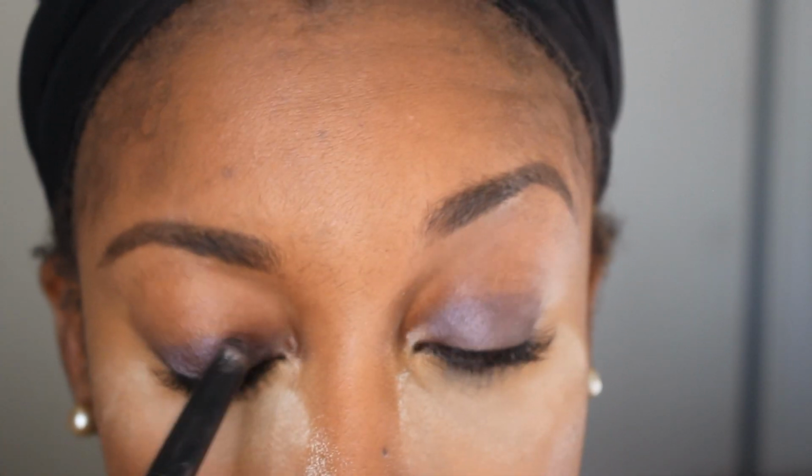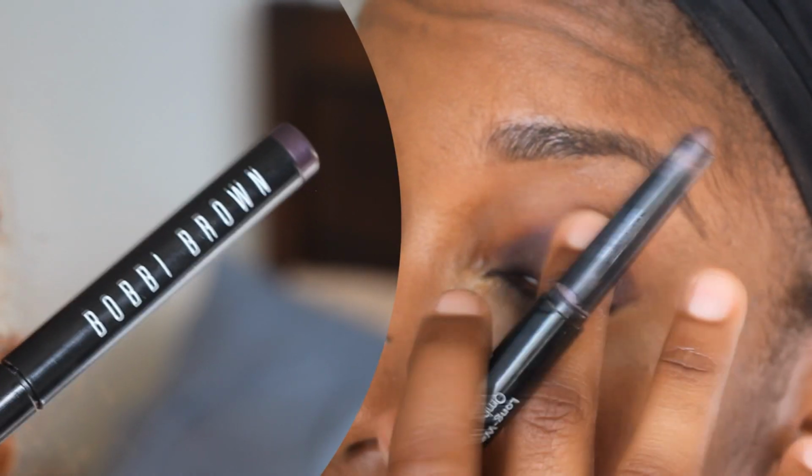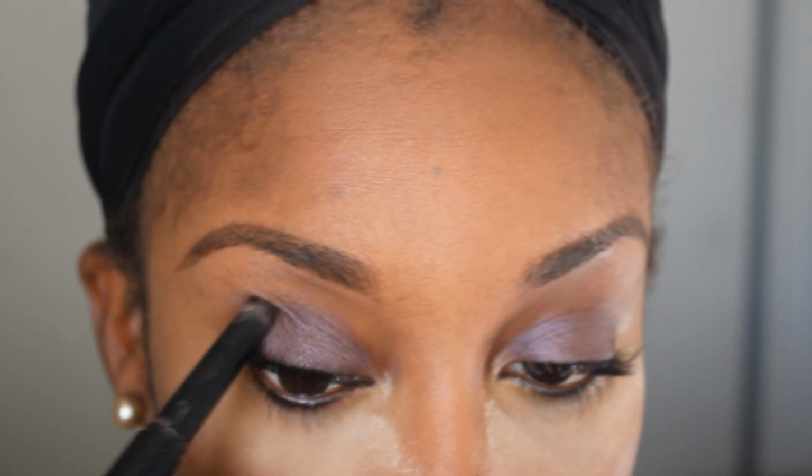Now let's move right on in with that shadow base, girl. The next step is to prep the eyes. I'm going to use my Bobbi Brown Violet Plum Long Wearing Cream Shadow Stick. That is a mouthful, but basically it's a purple eyeshadow base and it's beautiful. What I like about these is they're a long wearing shadow stick. Blend out around the edges with your finger.